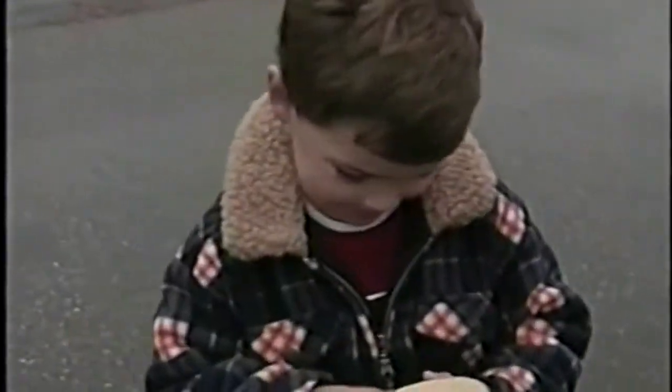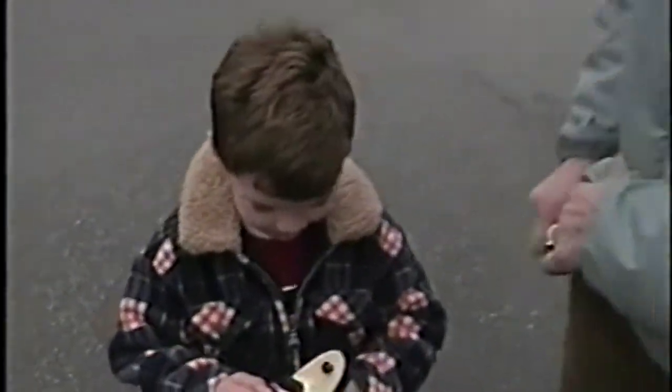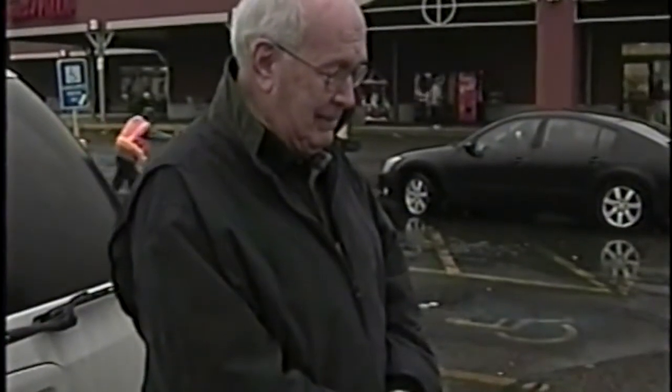There you are. Oh, well, thank you very much. All right. Look at this, buddy. Oh, check that out. They're bathtub proof. Awesome. Well, what do you say, Cole? Thank you. Hey, you're welcome. A child is surprised by the gift of a handmade toy tugboat given by a nice white-haired man who happens to do this fairly often.